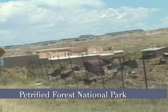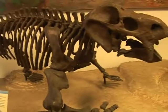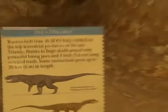Inside the visitor center, there are skeletons of some ancient reptiles. It's on a park map.